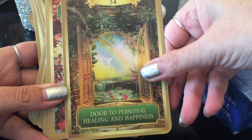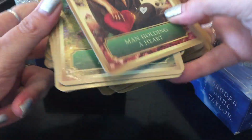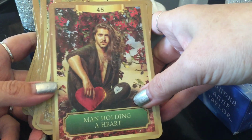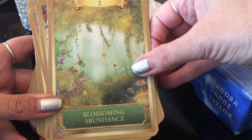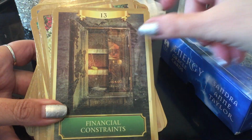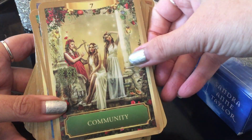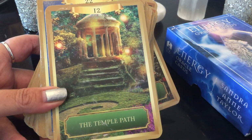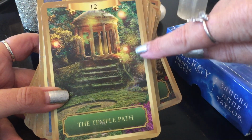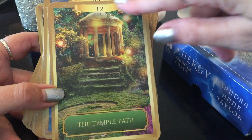I love the artwork. I love the key messages right on the card, so you can instantly get what the energy is. So a man holding a heart, blossoming abundance. Who doesn't want that? So as you can see, financial constraints. It's not all happiness here. Community. I love that. That's what I feel about this channel. The temple path. We've been getting that a lot, where we have divine assistance. We're all on our divine path here, and we have help.